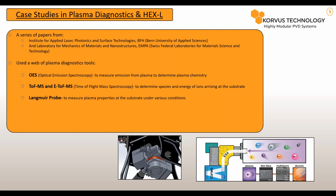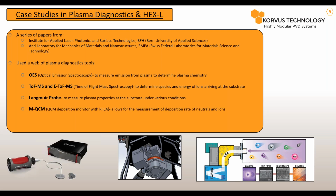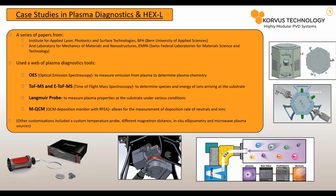Langmuir probes to measure plasma properties of the substrate, such as temperature. A modified QCM, which allows for the measurement of the deposition rate of not only neutrals, but also ions, so you can determine the deposition rate of different species. And other customizations which were included in these papers include custom temperature probes, different magnetron distances, in situ ellipsometry, and microwave plasma sources. So these are really nice papers because they leverage the modularity of the Hexcel system to include a lot of different tools to come up with some really nice results.